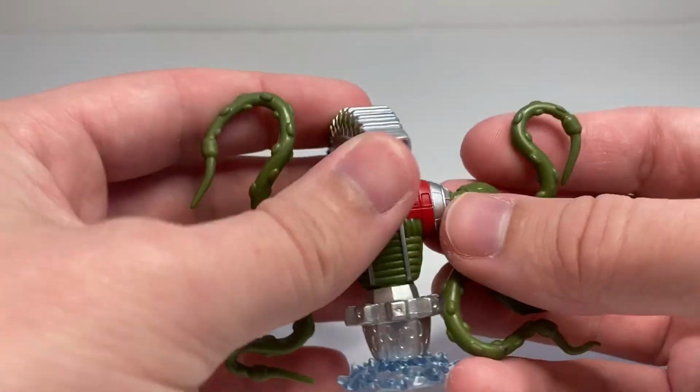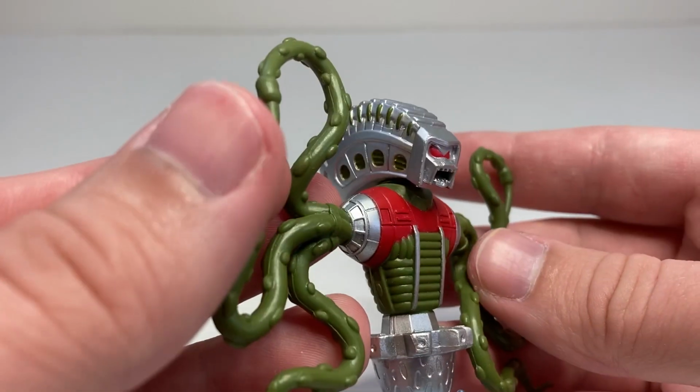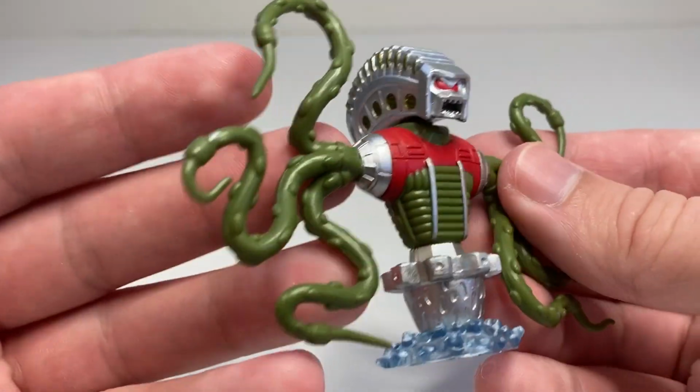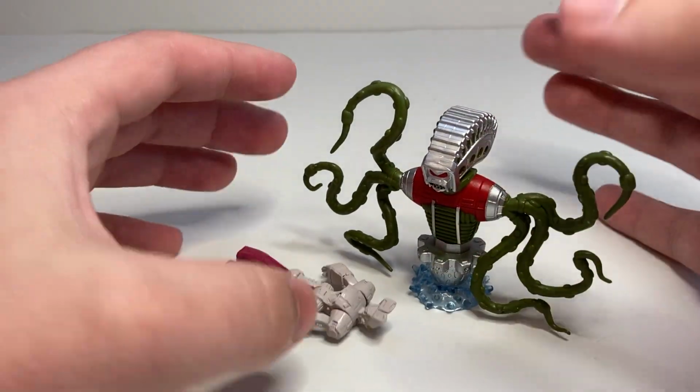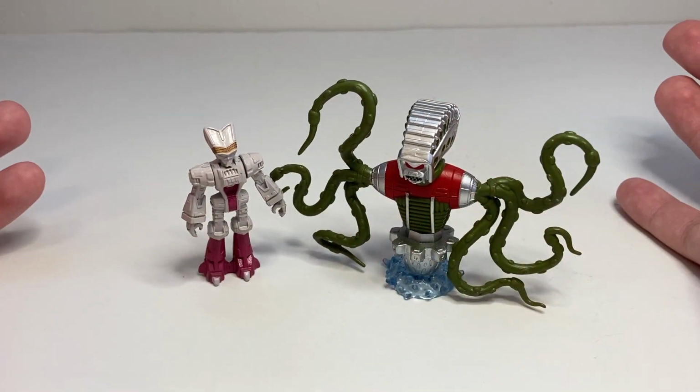But otherwise, it's a good sculpt. It's got some good paintwork on it. Maybe they could have done a bit more on his face instead of just doing it in straight silver, but it still works. The tentacles look great in this static pose that they're in. But yeah, that pretty much does it for these two guys. Not a whole lot to say about them other than they're two little neat inclusions in the set.